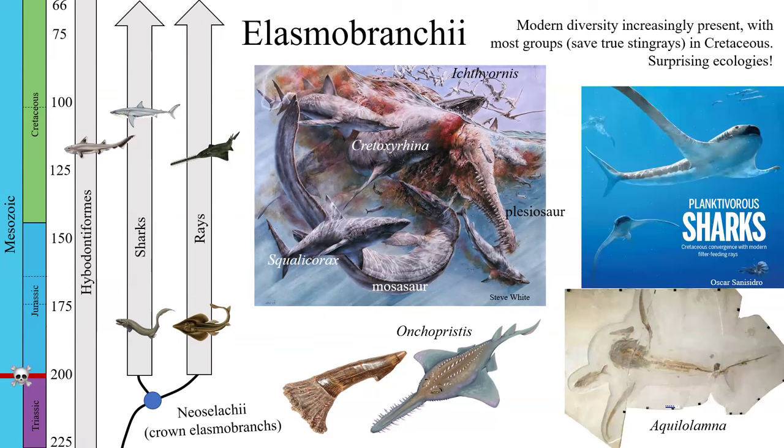But I wanted to show you this one because this is what I like about paleontology. This is what I like about fossils. This thing really knocked everybody's socks off. It came out in 2021. It's called Chelolamna, the eagle shark. It has humongous pectoral fins, and it seems to probably have had a filter-feeding ecology, which is really fun. This was the cover of a journal. I think it was Science when it came out.